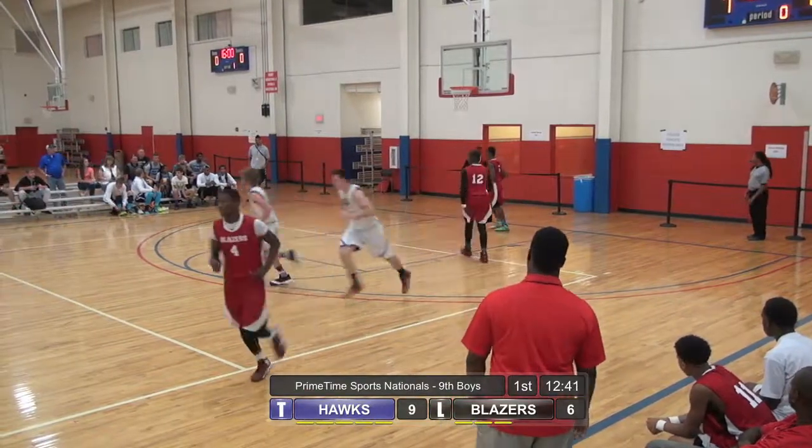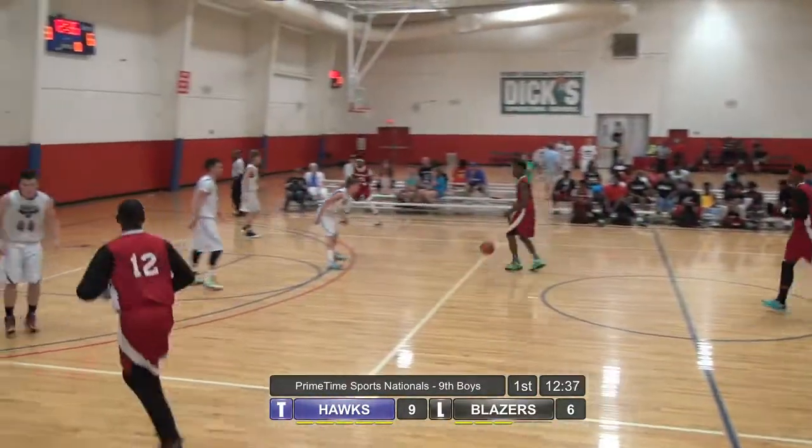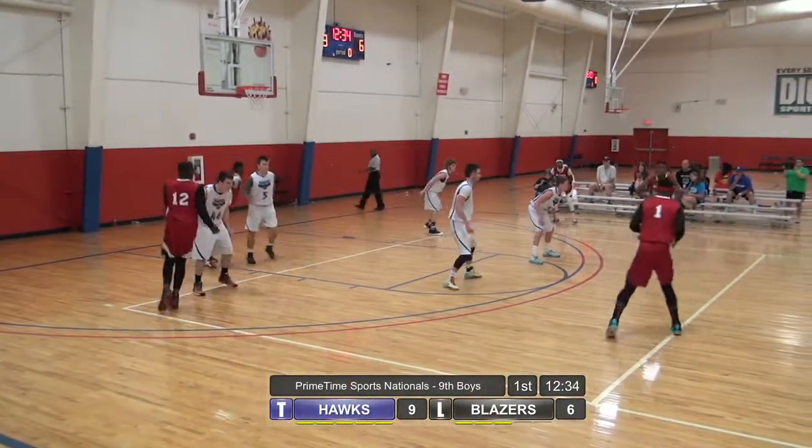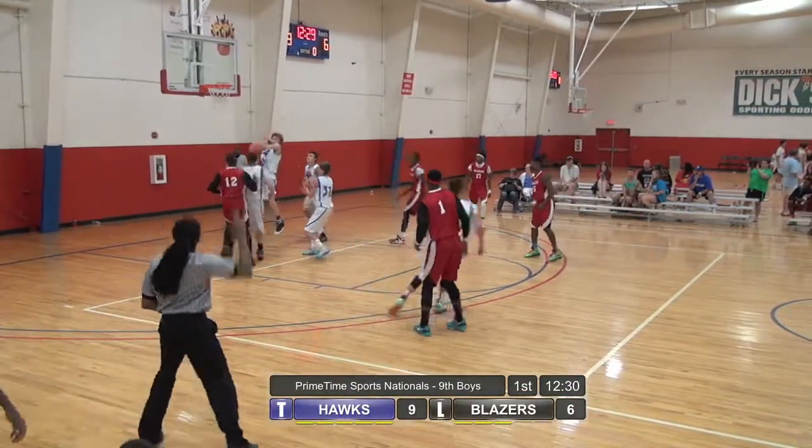Howard strong to the hoop. Really strong take there by Kyle Howard, going up with two hands and laying it high off the glass, making it difficult for anybody to get a hand on it. Not overwhelming height by any means, but he is powerful when he goes to the basket.